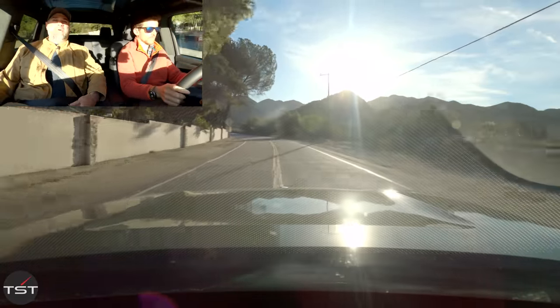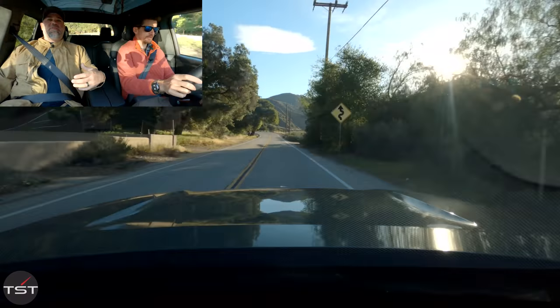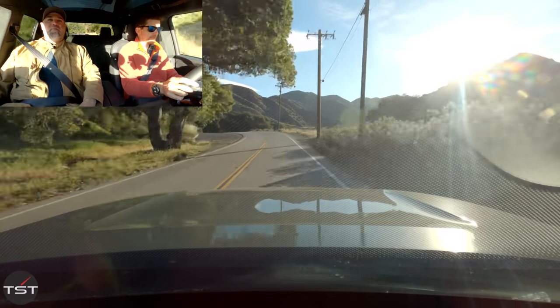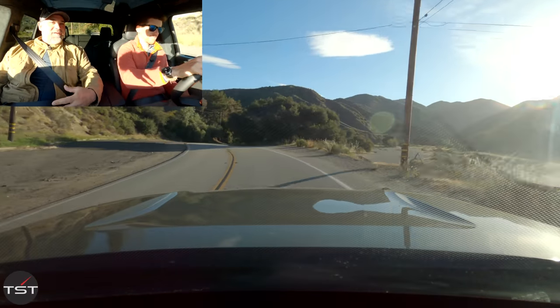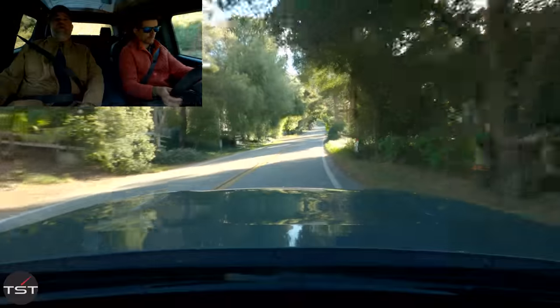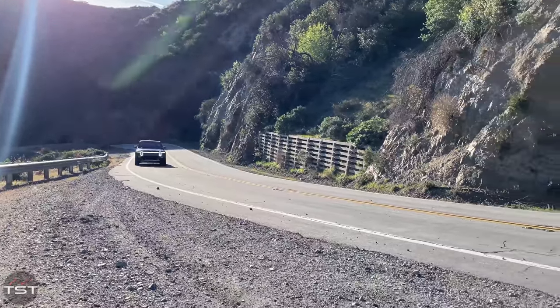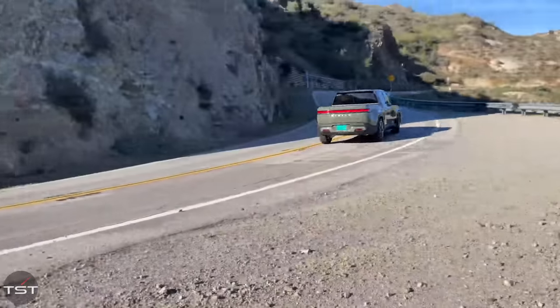Especially for the weight. Now, we're used to EVs being quick off the line. I mean, that's what they do. But when you see a pickup truck, you really don't expect that level of performance. When you see it parked, it looks like a hippie mobile. You know what I mean? It looks like an Explorer Sport Trac or something. Yeah, it kind of does.